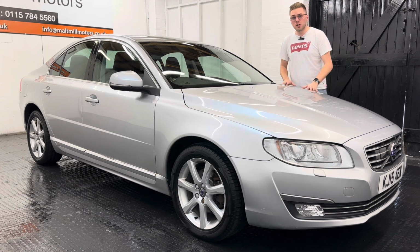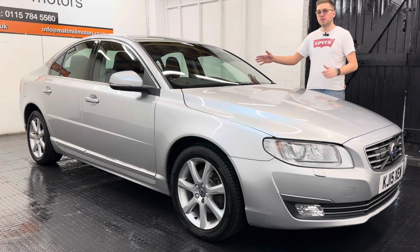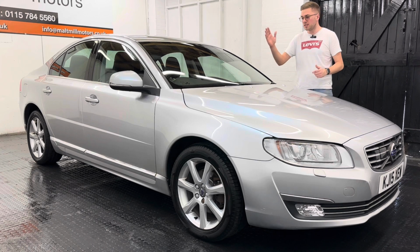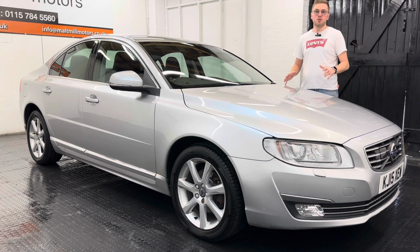Equipment wise, we get loads of nice features. So we've got auto lights and wipers. We've also got front and rear cameras with rear parking sensors. You've got adaptive cruise control, a full leather interior with heated front seats and memory adjustment for the driver's seat, central screen with satellite navigation, and a raft of other things in between.